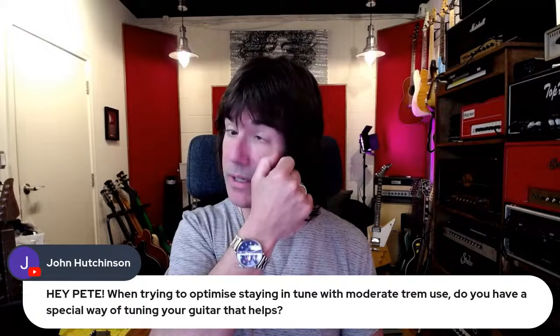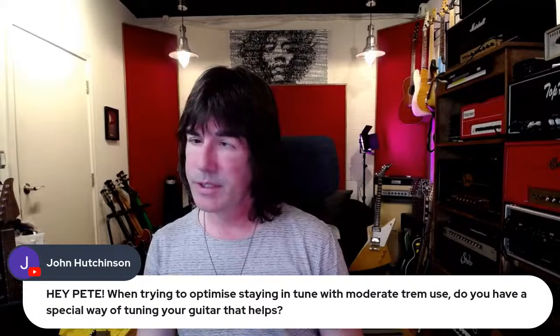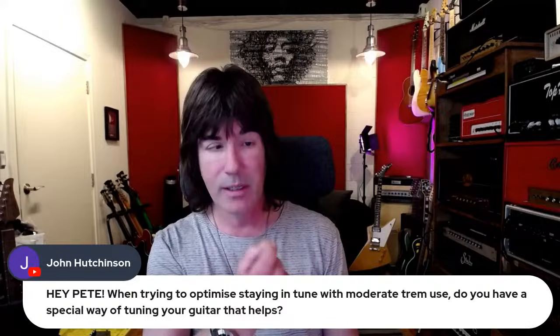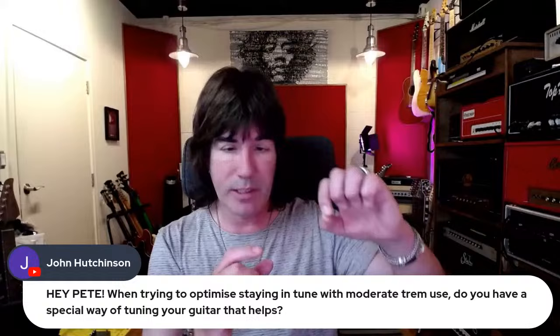At the bridge, there's only so much you can do, and it kind of depends on what bridge you have on your guitar, but for some reason, some stay in tune better than others. John Sir seems to think it has a lot to do with the way the string comes out of the block, the way the ball sits in the block on a Strat-style tremolo, and then the way it breaks out over the saddle. But there's only so much you can do.